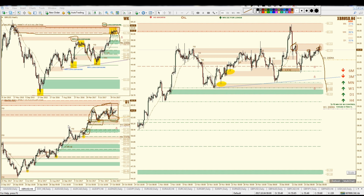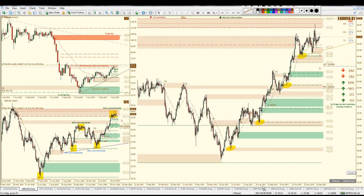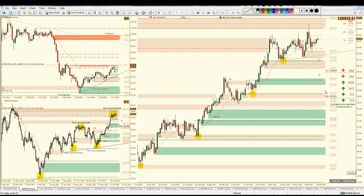Let's take a look here at this daily chart. On the daily chart, we have this one daily demand nested within the weekly demand. So this could be the area where we see a reaction to the upside like that. So that could happen. And in fact, that's what I would like to see happen. And then I would like to take longs off of that area. So for now, I'm just going to wait.